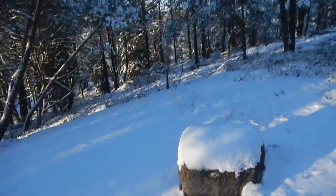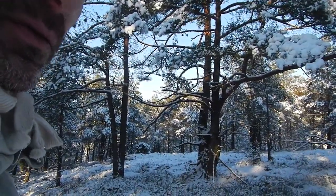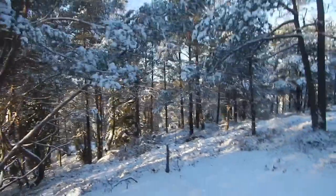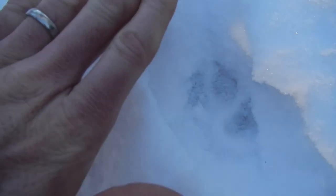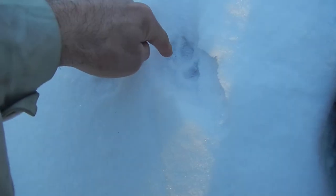And here it's very interesting because this is a predator. I don't know what it is. I don't think it's a wolf because it's a little bit too small. But at the same time, it's a little bit big for a fox. So, I don't know what this is. Very interesting. Look at that. But this is quite small. This is my hand, you see the size. I have big hands. But yeah.